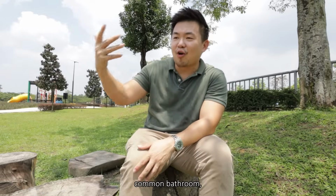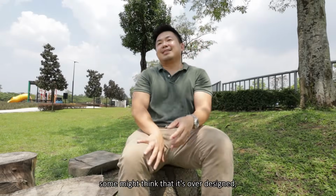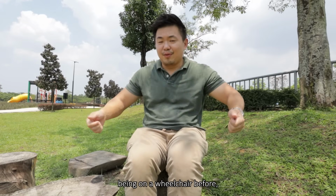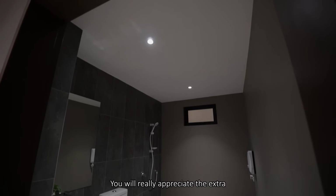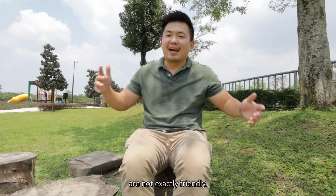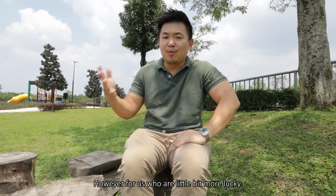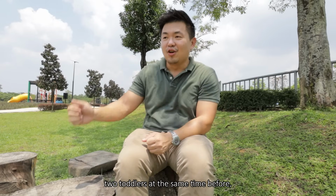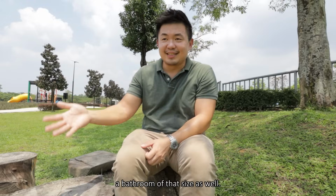Then when you come into the common bathroom, some might think that it's over-designed, but if you have tried being on a wheelchair before, I have, you will really appreciate the extra width and size, because a lot of designs in the market are not exactly friendly. However, for those of us who are a little bit more lucky, if you have experienced bathing 2 toddlers at the same time before, you will appreciate the bathroom of that size as well.